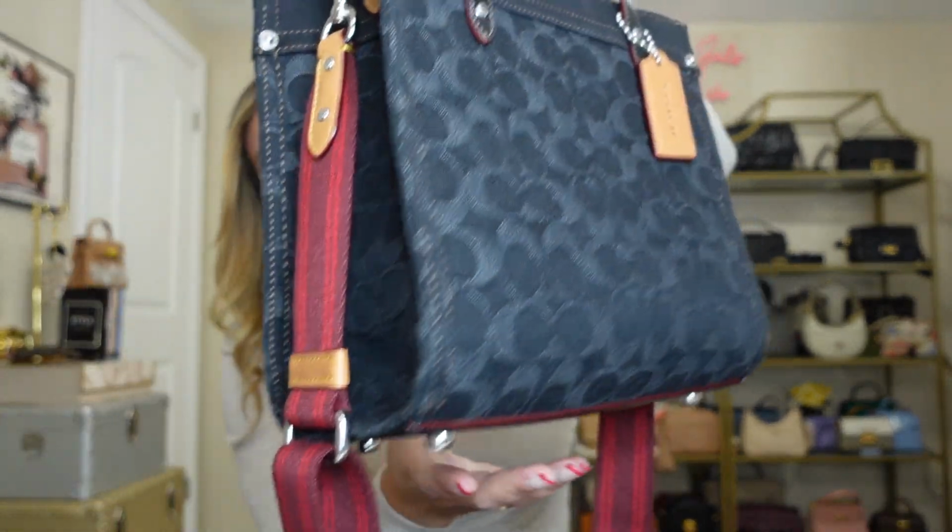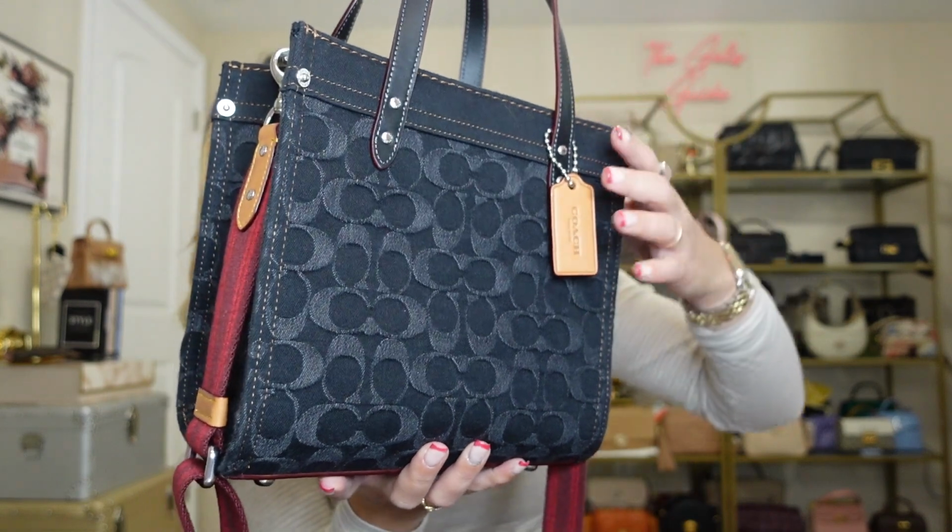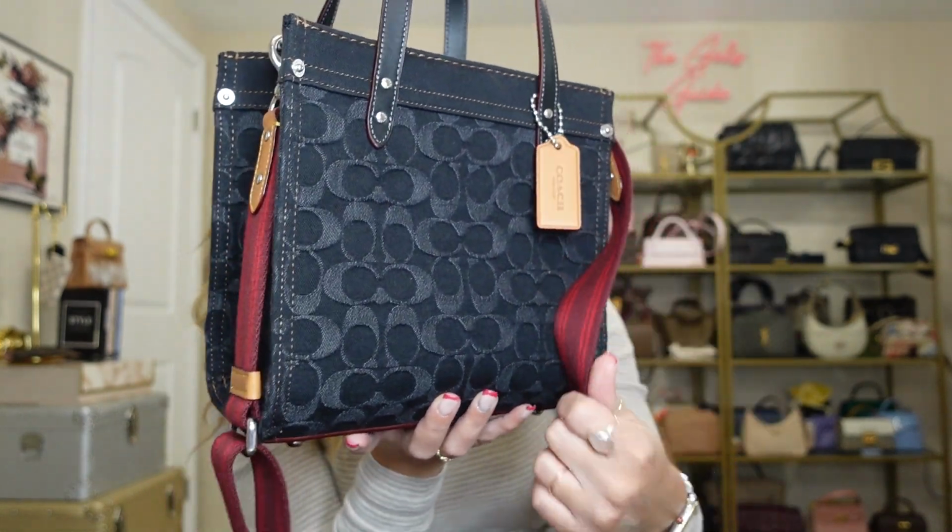The next category I'm going to recommend is a denim handbag. So I have quite a few denim handbags in my collection. The one that I would recommend for fall is going to be this Coach Field Tote 22, and this is in their dark denim, and it has this red strap. So again, very on trend.